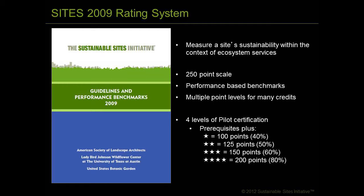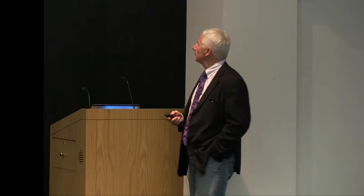and again, this is modeled similarly to LEED. In fact, now, the first version was stars, probably being from, since the home base is at Wildflower Center in Austin, Texas. But it's going to go to the gold, platinum, the same as LEED with version 2, but the same idea.